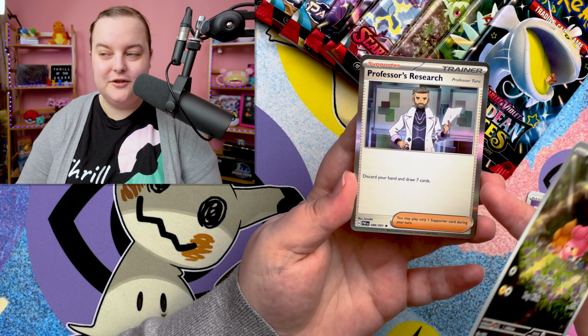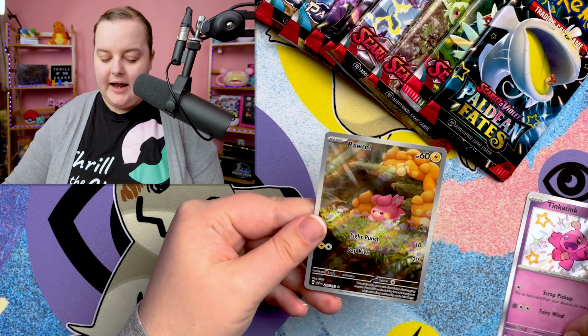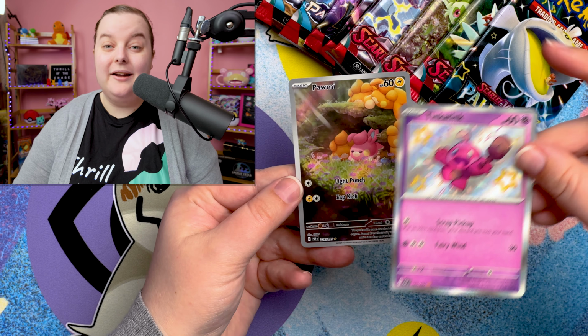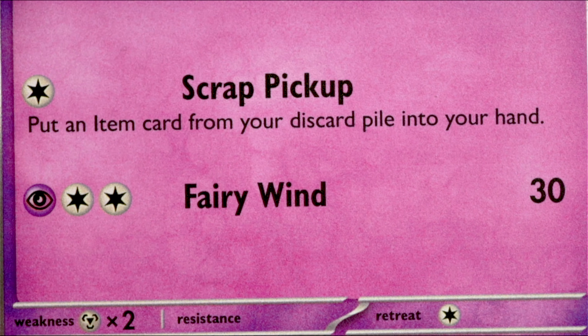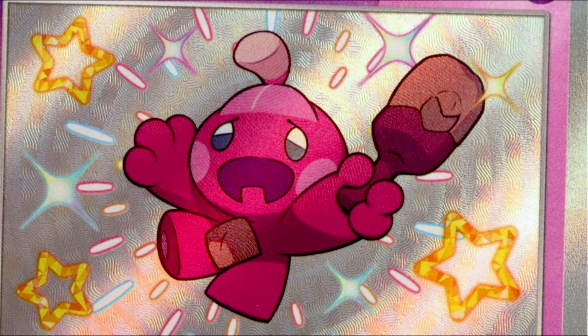Now, Professor's Research is a fun card, but we're not talking about Professor's Research today. And we're going to take these two cards underneath the microscope and finish this Judge conversation right after. These sleeping Pommies are just absolutely adorable. I want to go have a nap with them. I'm a little surprised they didn't change Tinka-Tink into a different color, but still adorable.